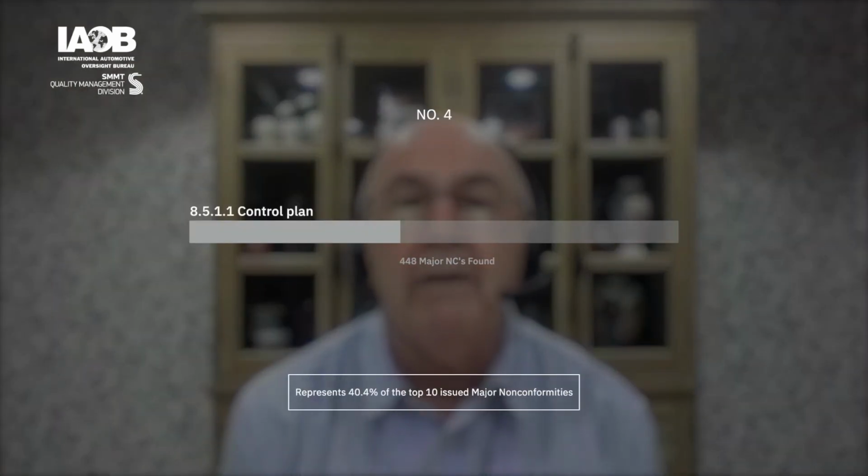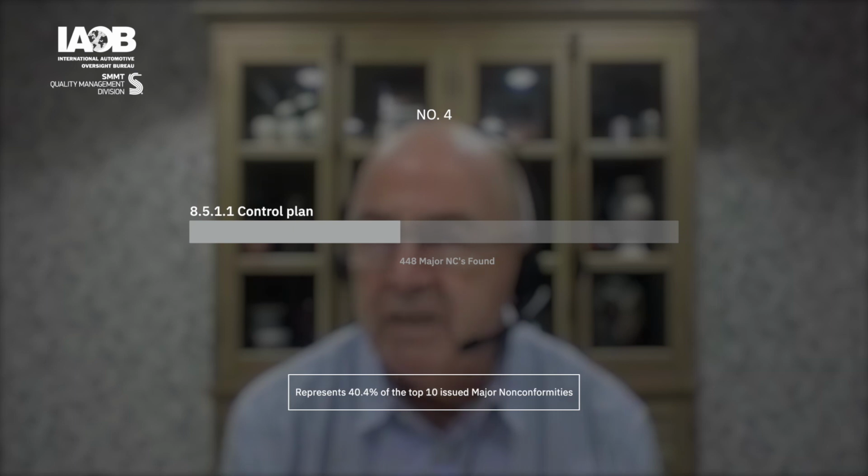Yeah, but I guess the fact that they're majors signifies either a complete breakdown in the system to produce these documents and information, or there is a significant risk in the shipment of non-conforming product to the customer. And number 4, I guess, Devin, is somewhat related to that. This is against 8.5.1.1, control plan. A similar number of major non-conformities in 2021 were raised against this requirement as per the design output requirement.